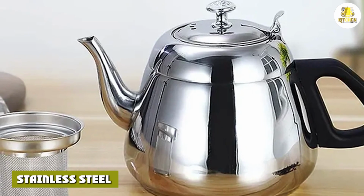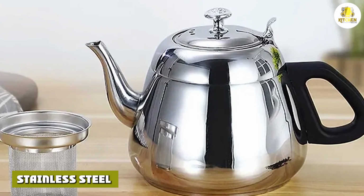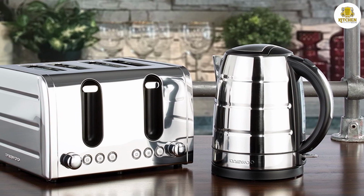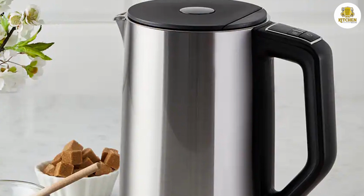Stainless steel. This material has become the most popular material among kettle manufacturers. The reason for it is that it is the safest material and it does not release any chemicals or metallic taste. They are relatively cheap compared to other types of healthy kettles, so they are usually the favorite option.